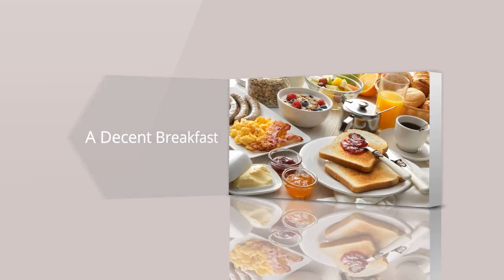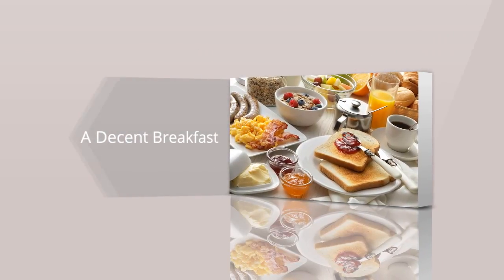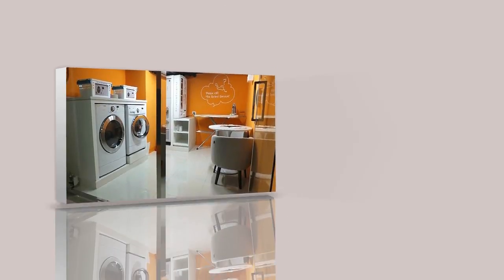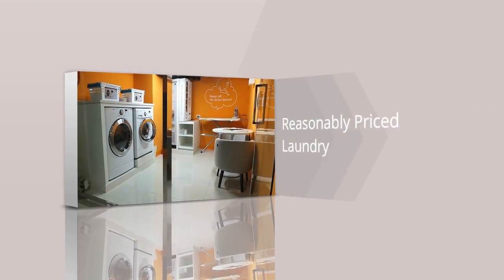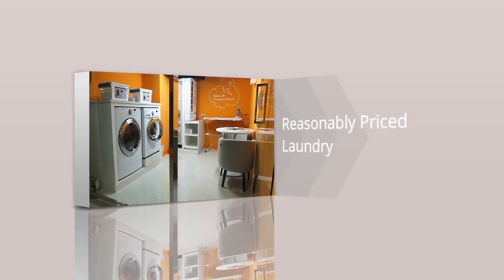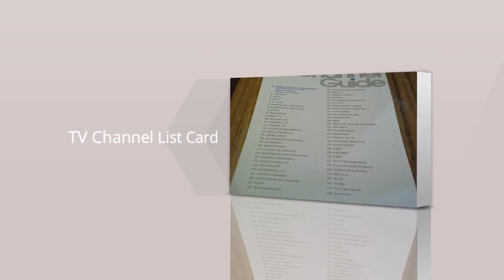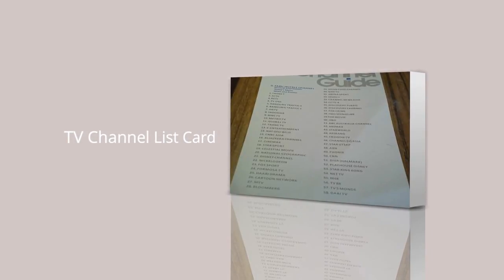A decent breakfast. If you offer breakfast on your property, make sure it's substantial. I don't have a problem paying a little extra for a good meal. If you don't offer breakfast, work out a deal with a local restaurant and offer your guests a discount. Reasonably priced laundry. You really don't have to charge $10 to wash undergarments. A TV channel list card. So simple, and saves time when I'm trying to find out the score.